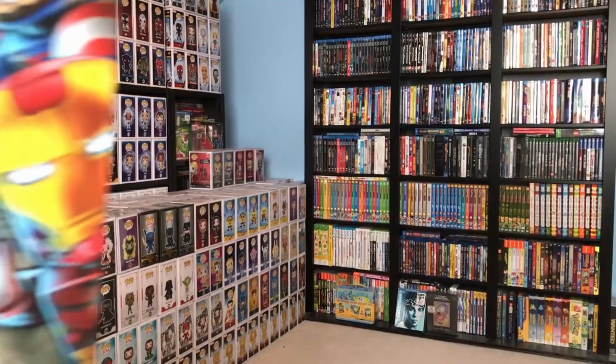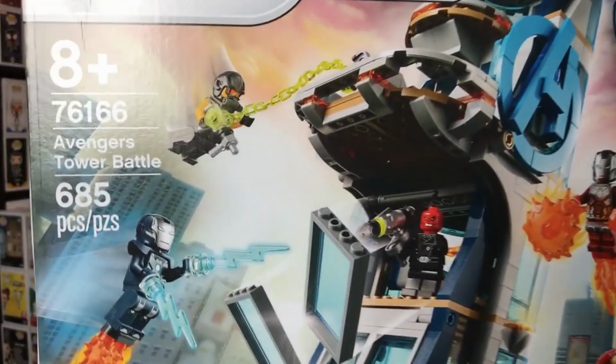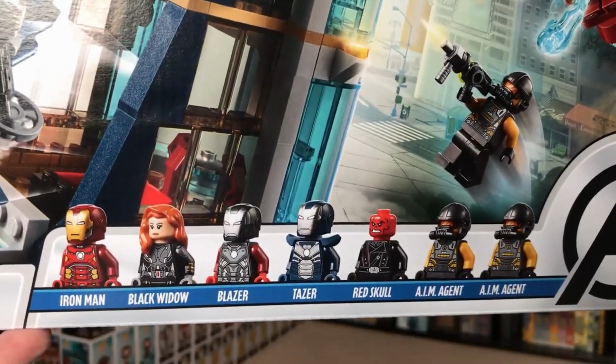Alright, now the next portion of the video is going to be for the Lego sets that I got for Christmas, and I got 4 this year, and they are some really amazing ones. So the first one that we have here is the Lego Avengers Tower Battle, and this is one that I've been highly anticipating. I really love the design of this set, and the box art just looks fantastic. I really do love the look of it.